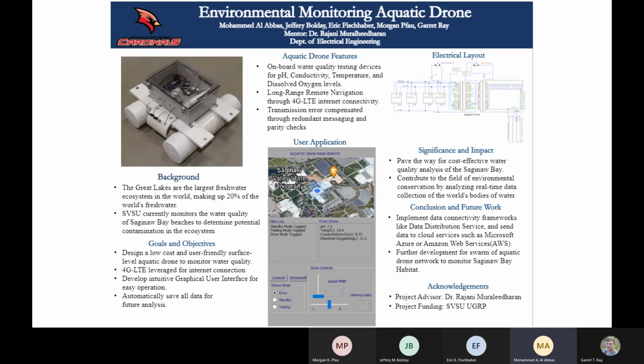I'm Morgan Pfau. And I'm Garret Ray, and today we're going to talk about our environmental monitoring aquatic drone.